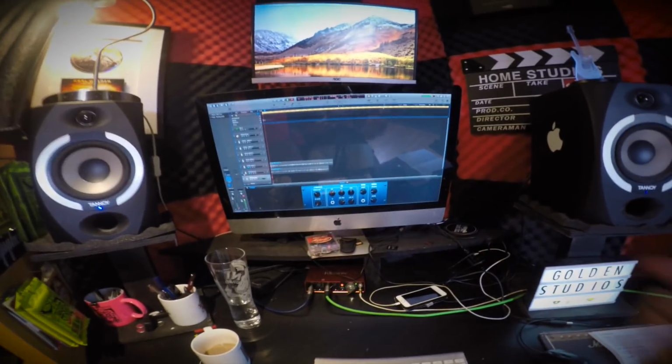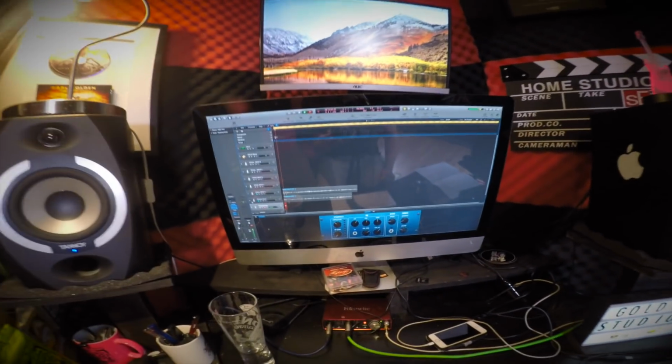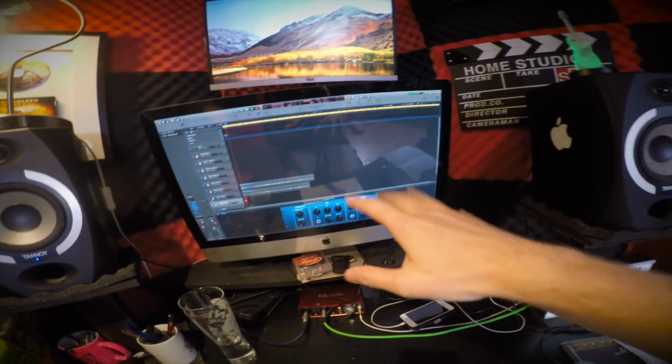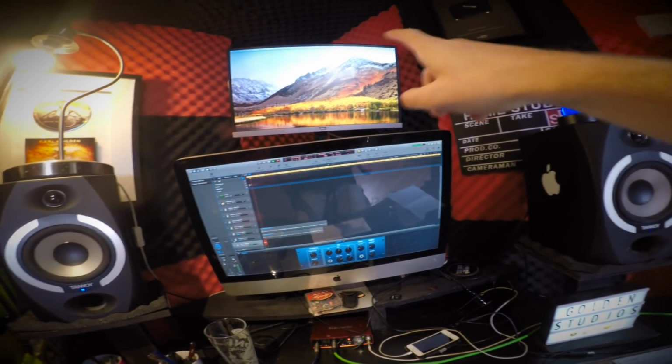So let's go through all my studio bits and bobs. Firstly, I've got my iMac, which is a 27-inch iMac. I bought this in 2011. I've also got an extra monitor connector, as you can see up there, which is quite handy, so I can throw some bits up there and look at it later. Or when I'm editing, I can shove some bits up there. I'm saying bits a lot. There's a lot of bits going on in my studio.